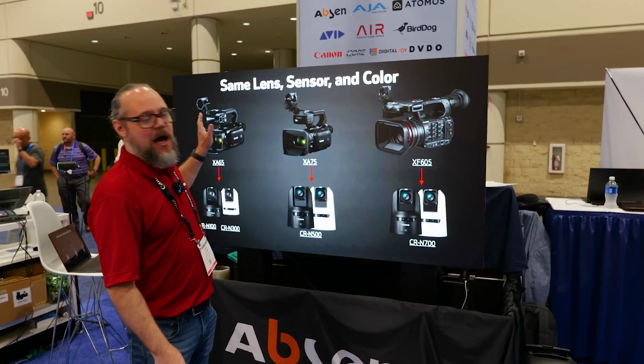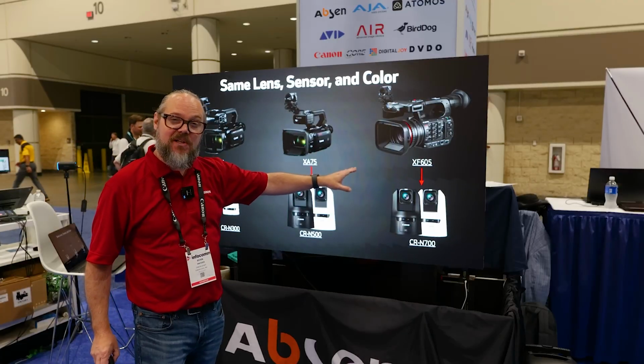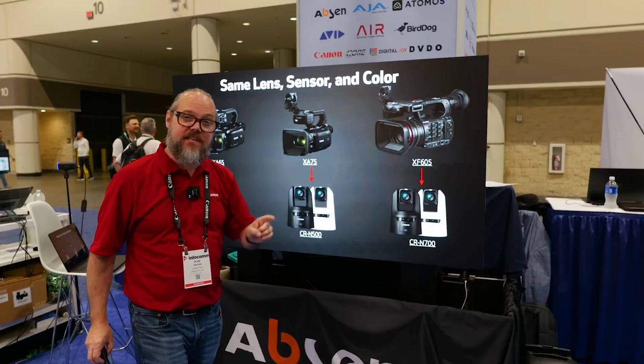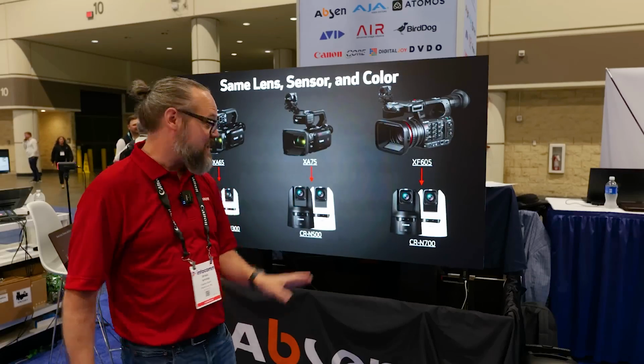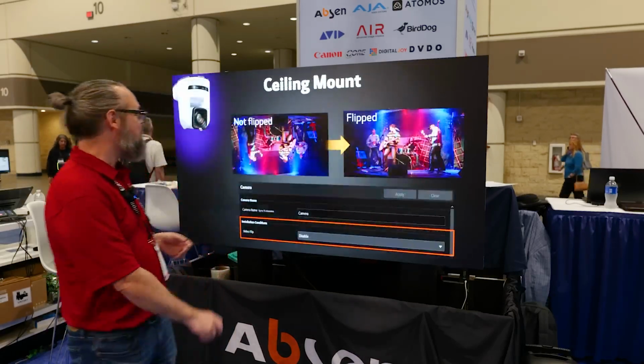This is the Pro camcorder lineup. Excellent quality cameras, excellent resolution, and these cameras are directly related to them. They use exactly the same sensor and the same lens and the same color processing as these cameras. So this is the type of quality that you're getting out of these PTZs, right?